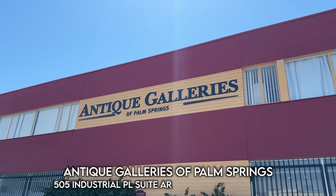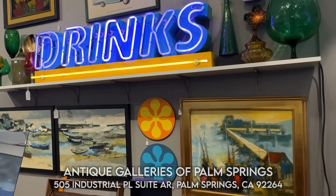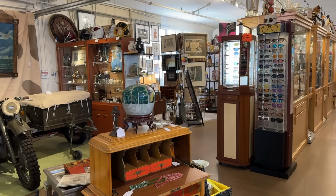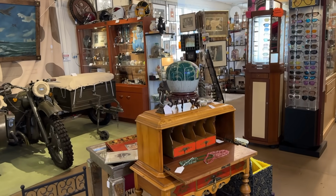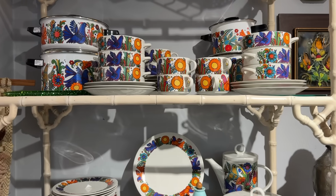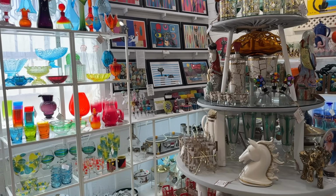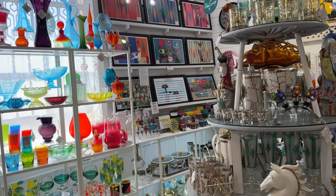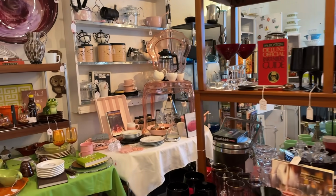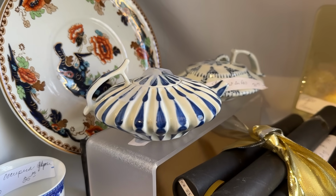Sadly, our girls' trip is coming to an end, but we could not leave Palm Springs without visiting one of the best antique stores in town, Antique Galleries. It's a massive store filled with hundreds of vendors. And again, just like many of the places here in Palm Springs, there's a very eclectic style. There's going to be a ton of mid-century modern, but a lot of the vendors also are really into Southwestern. So you can find incredible pottery and jewelry.